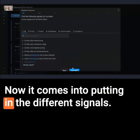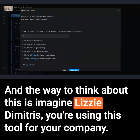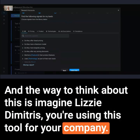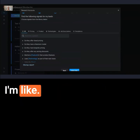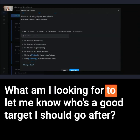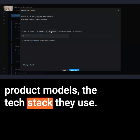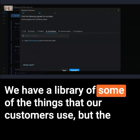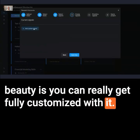Now it comes into putting in the different signals. And the way to think about this is, imagine, Lizzie Demetrius, you're using this tool for your company. You just hired me as an SDR, and I know nothing. I'm coming up to you, like, what am I looking for to let me know who's a good target I should go after? Whether that's something around the pricing they have, the different product models, the tech stack they use. We have a library of some of the things that our customers use, but the beauty is you can really get fully customized with it.